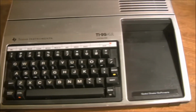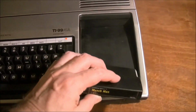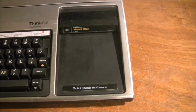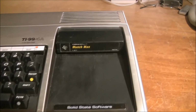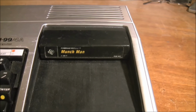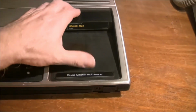Occupying a large chunk of the right-hand side is this runway for cartridges. These cartridges are simply guided into the slot at the rear. They push in just like that. I like this feature. Having the cartridges plug in there doesn't break up the clean lines of the computer. Other home computers of the time tended to have their cartridges hanging out the side or the back or maybe even the top. They just seem to look more untidy than the TI-99-4A once the cartridge is inserted.